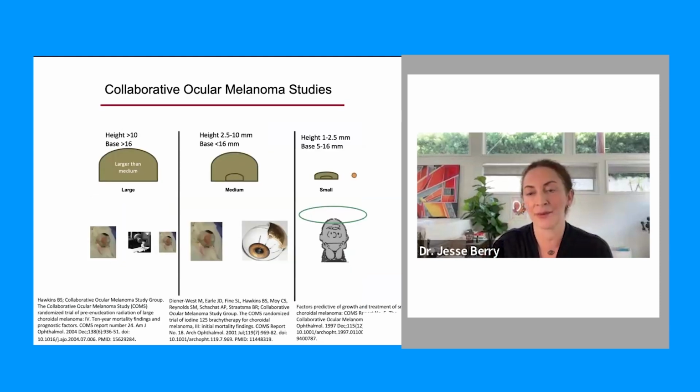And there are many collaborative ocular melanoma studies, but the three main ones were basically the large, the medium, and the small tumor trial. And the idea for the large tumor trial was, does a patient after they have eye removal need radiation? Because a lot of radiation was being done at that time. And we found that there was no added benefit to radiation.